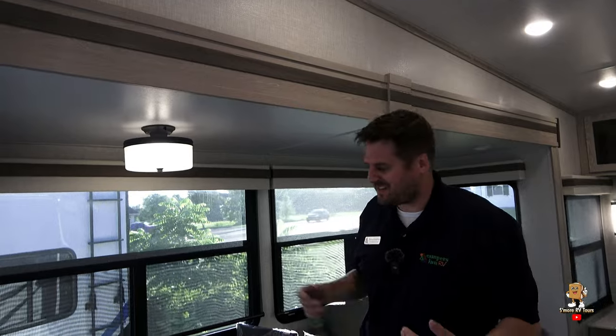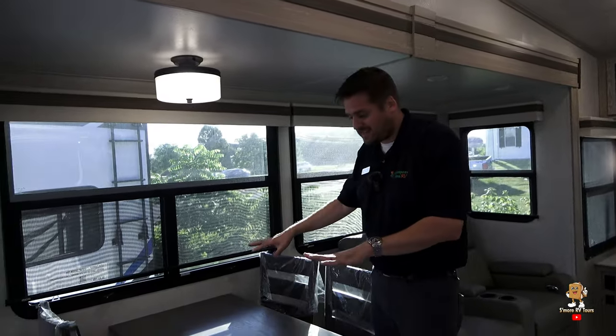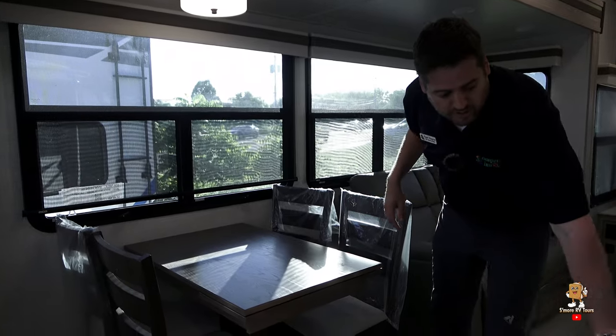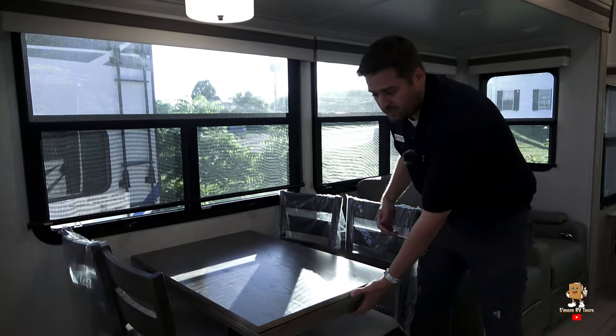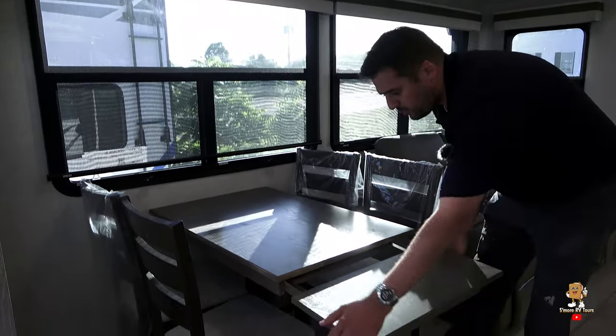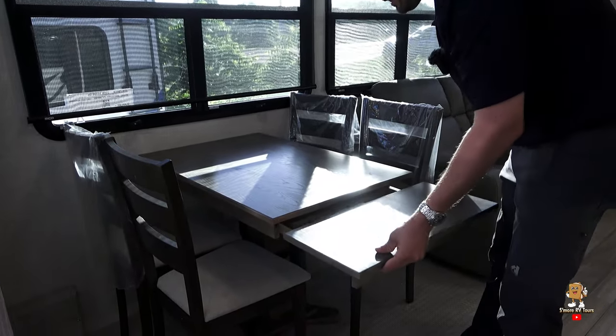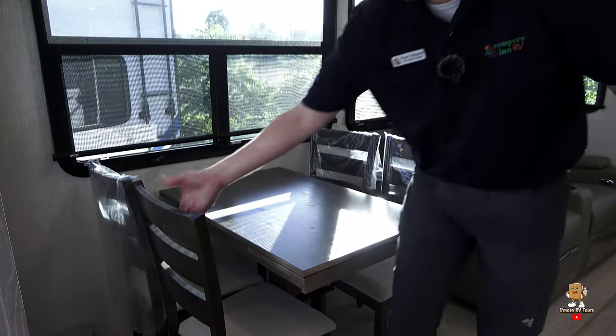So let's start out here in the dining room. So freestanding dining table. We have four chairs. We have two stools here at the breakfast nook. But if you need a little extra space, check this out. Table will extend. So you have that. When we're done, fold it, goes right away.